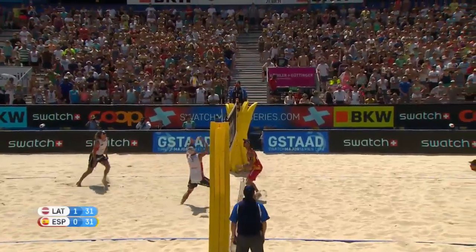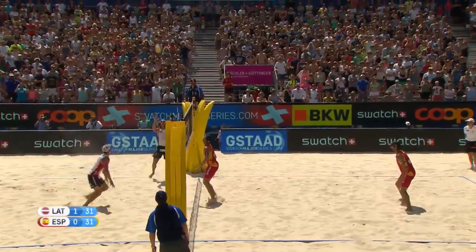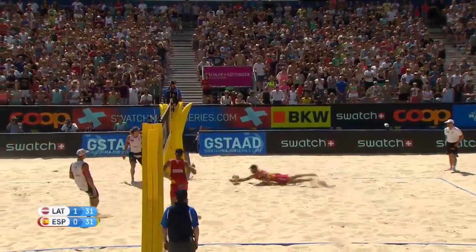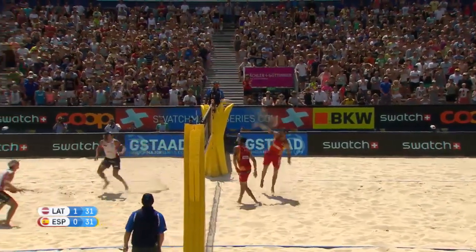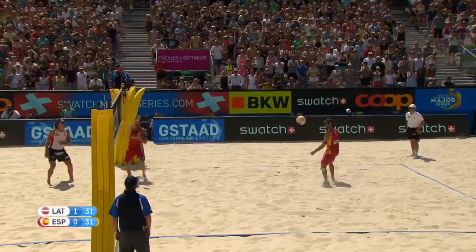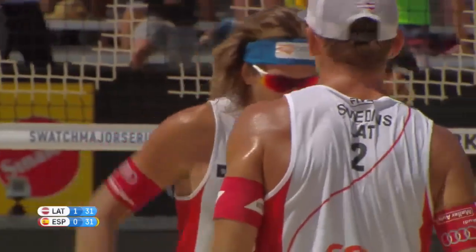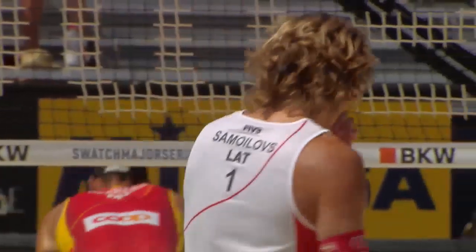Float serve to Samoilovs. Smedins with the set. Smedins looks to put it away this time. Oh, the ball is still up. Both teams out of position. Samoilovs puts it away. It's another match point for Latvia.